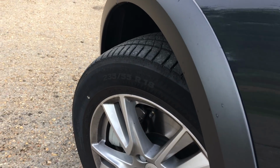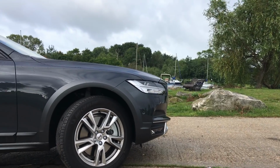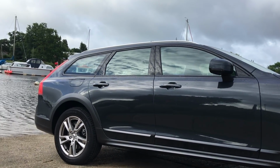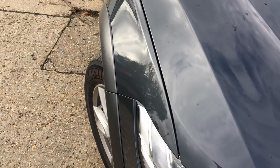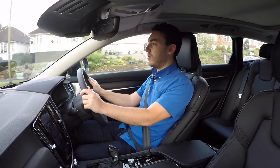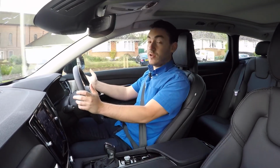The rugged appearance of our V90 Cross Country comes courtesy of a raised ride height and plastic cladding. But don't go thinking it's all talk, because this car is fitted with all-wheel drive, an off-road mode and hill descent control. Personally, I think a light car shows off the lines and architecture of this car a little bit better than this dark grey that we've got here. But then if you want to slip under the radar, the grey looks very, very grown up.